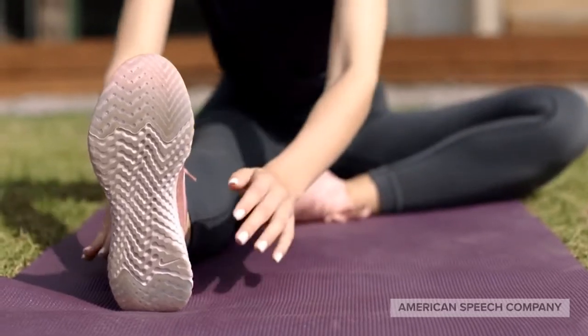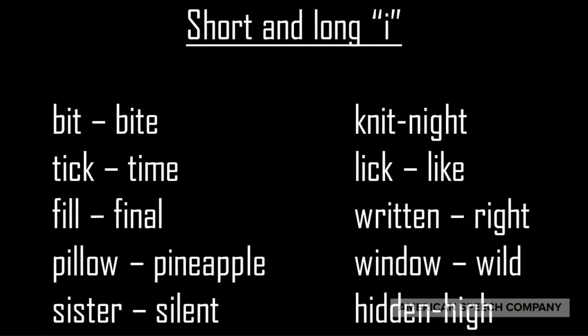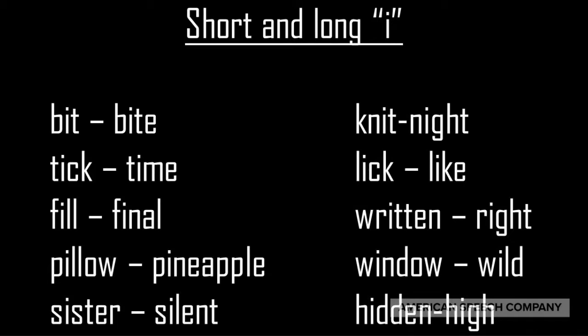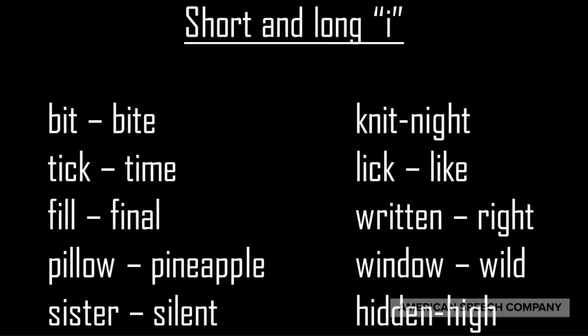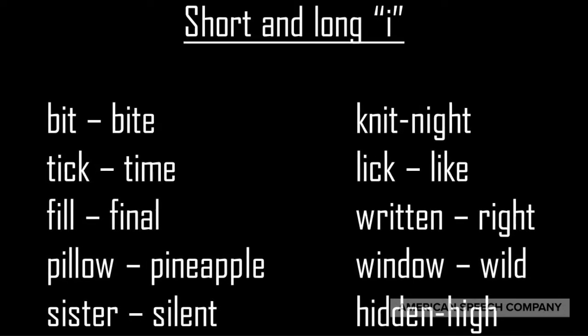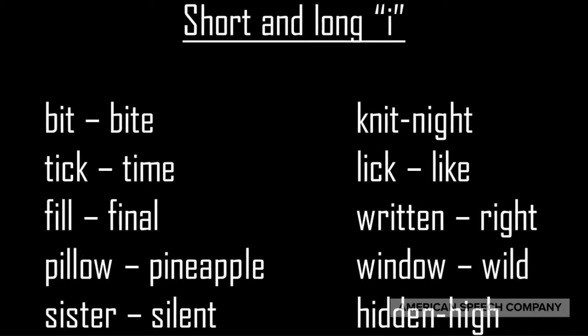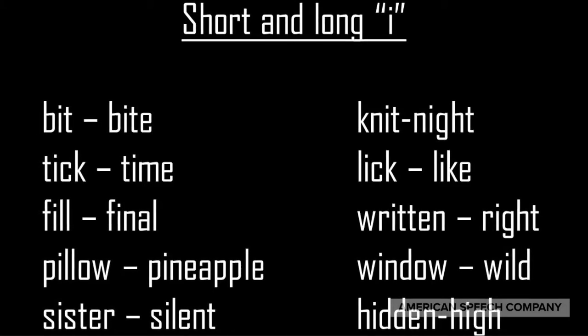First, let's start by doing a few warm-up exercises. Remember, pronunciation is the most important factor when speaking English. Today we'll do short and long I sounds. I'll say the words, then stop the video and practice on your own. Bit, bite, knit, night, tick, time, lick, like, fill, final, written, right, pillow, pineapple, window, wild, sister, silent, hidden, high.